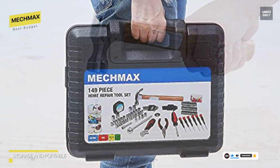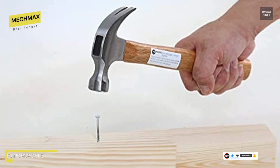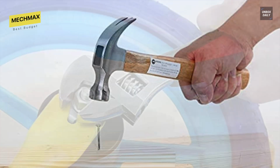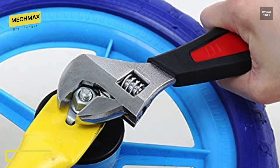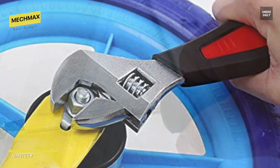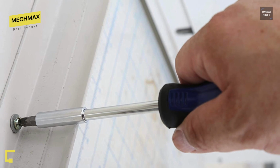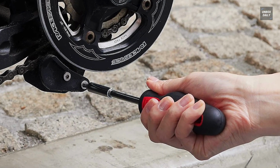This set includes a hammer, adjustable wrench, pliers, measuring tape, 3/4 inch, 3/8 inch drive ratchet handle, sockets, screwdriver bits, hex key wrenches, and more. Besides this, it also adds a sturdy blow molded case for easy tool storage, keeping tools safe in the house and good portability.